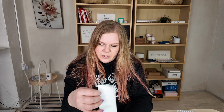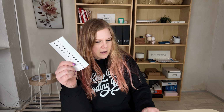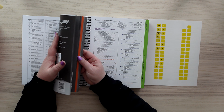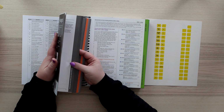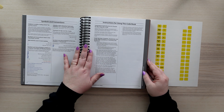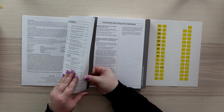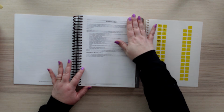So I could, I guess, separately put in tabs for my alphabetic index. It's not a huge index, so I don't know that I necessarily have to do that. And I think if you've watched my other tabbing videos, it is pretty self-explanatory. So I think I'm going to skip it for my HCPCS book. Where I am going to start, though, is in the introduction to the HCPCS book. So here we have instructions. We're not quite far back enough. Okay, here's our introduction.